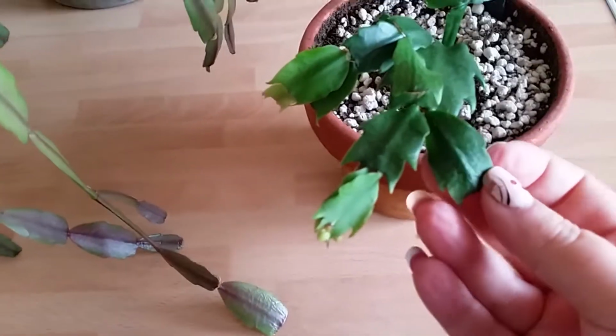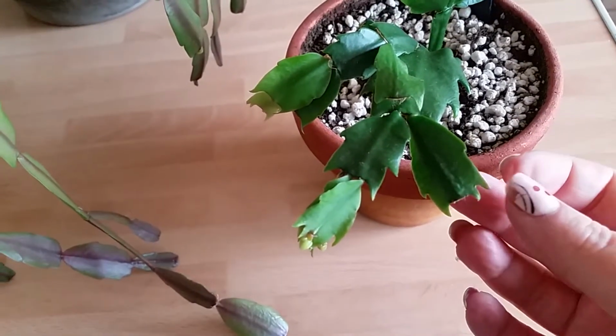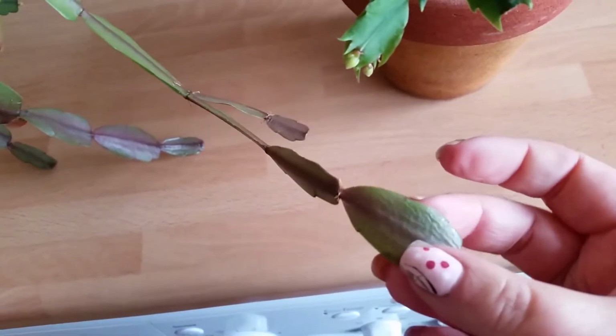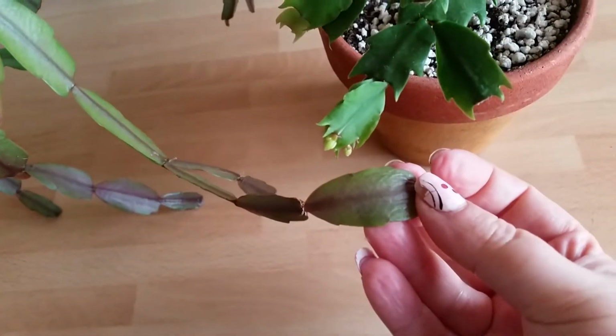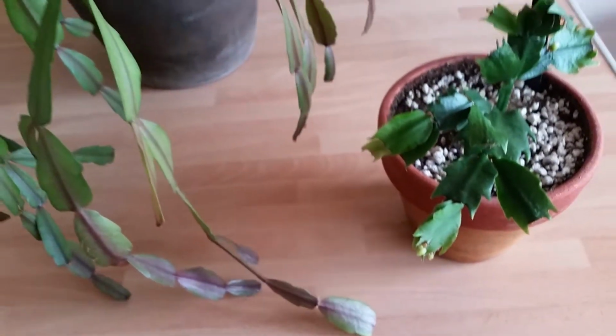So if you look at this Thanksgiving cactus, you can see that it's got quite pointy bits here and here. Whereas if you look at this Christmas cactus segment here, it's quite rounded and smooth. So you just look at those next to each other, you can clearly see a difference.